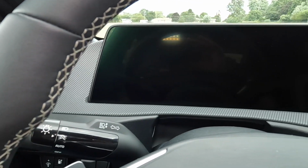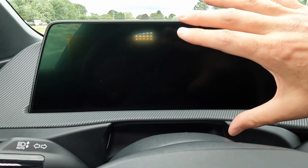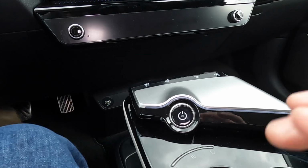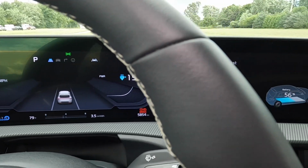You are looking at two 12.3-inch screens right here, one right next to the other. The first is your 12.3-inch digital instrument cluster. The second is your center console touchscreen. Power button is right here, foot on the brake. And here are the screens lit up. The car is running, ready to go.